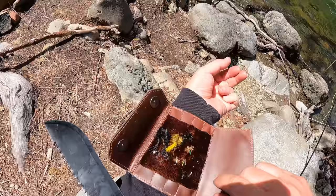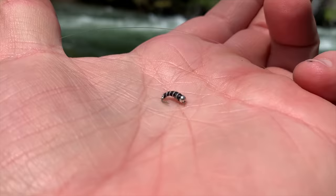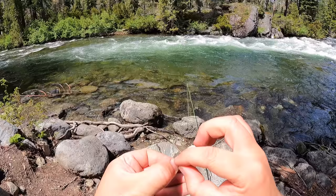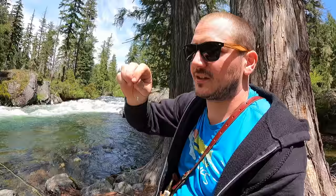I'm gonna use a smaller presentation. We're going really, really small. That little guy there, it's called a zebra midge. We'll see what happens. Sometimes you just need a really small presentation.